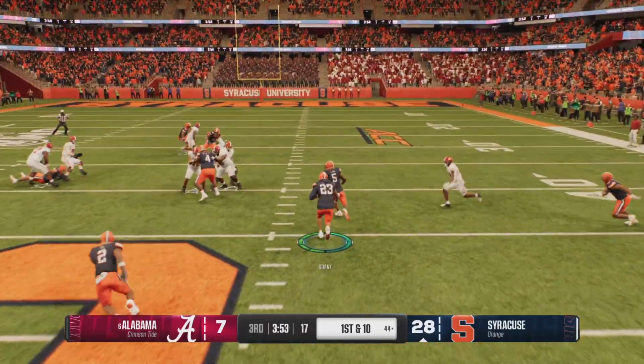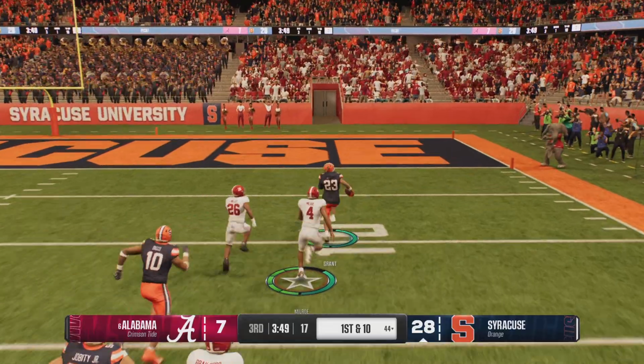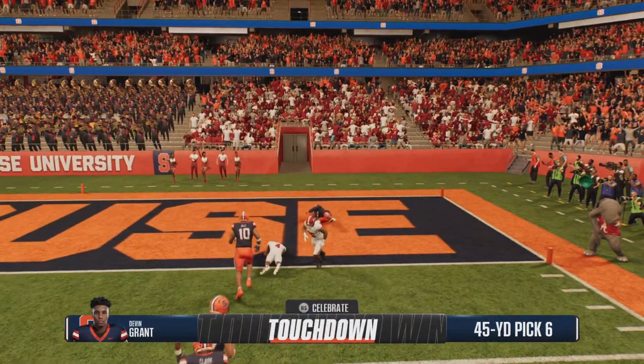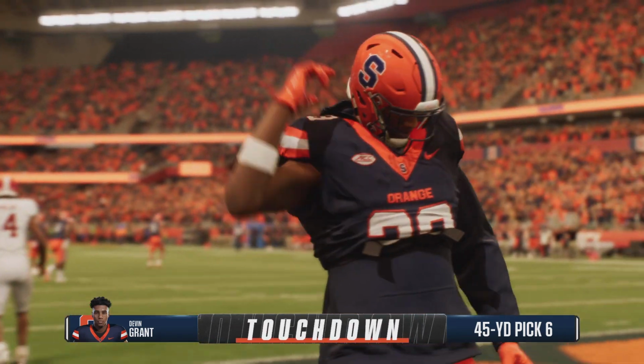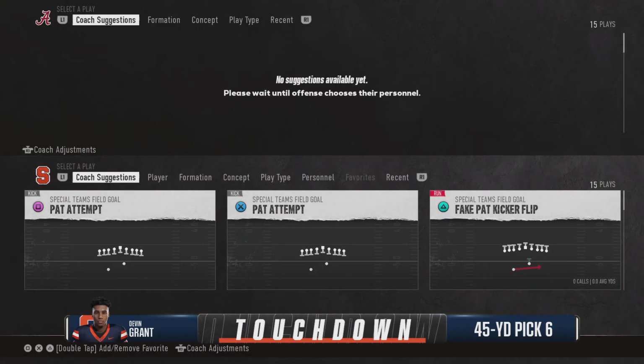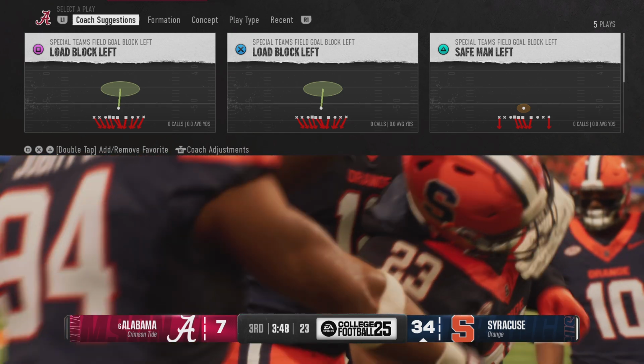He's picked for a third time tonight. Can he take it all the way? At the 20, at the 10. Touchdown, Orangeman. And the defense adds six on the interception return. And a pick six, a monster play by this defensive guy.